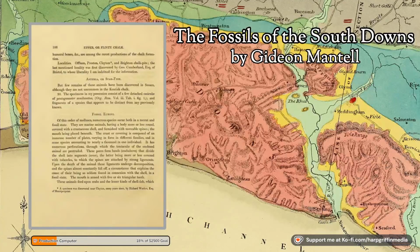It has numerous perforations, through which the tentaculae of the enclosed animal are protruded. These pores form bands, ambulacra, that divide the shell into segments, areae, the latter being more or less covered with tubercles, to which the spines are attached by strong ligaments. Upon the death of the animal, these ligaments undergo decomposition, and the spines almost constantly fall off, a circumstance that explains the cause of their being so seldom found in connection with the shell, in a fossil state.